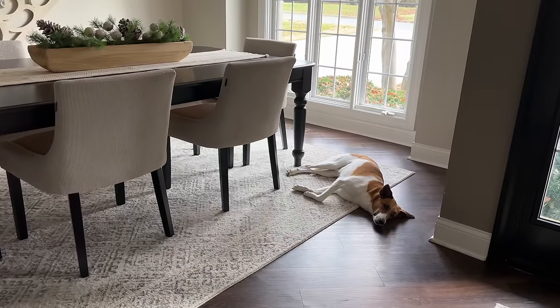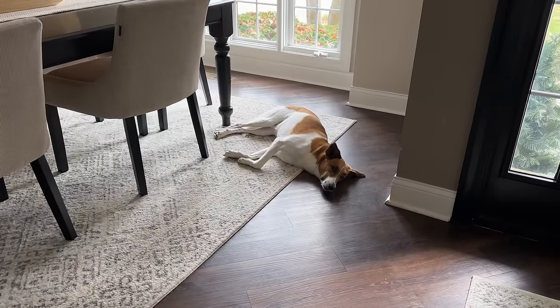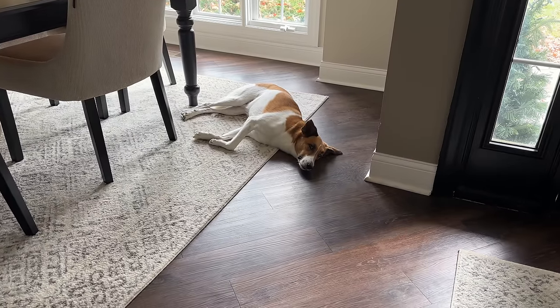He loves to lay in the corner of our dining room, and I want to get him a good looking bed, an orthopedic bed, one that's soft and squishy but firm, and one that has a little substance to it so he's not going to drag it around the house like a toy. And this one is on my shopping list for him.